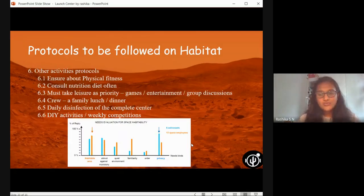These are other protocols, which include leisure activities as well as cleaning and other parameters. The crew should ensure their physical fitness and nutritional diet. They should often consult the available nutrition expert, who is a chef as well as a surgeon in our center. And they should take leisure as a priority, as we are isolated and away from family and friends. Physically we might be active, but whatever task we do won't be productive when we are not mentally healthy, or we might subconsciously be thinking of family, friends, or the happenings in the other world.